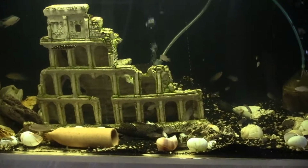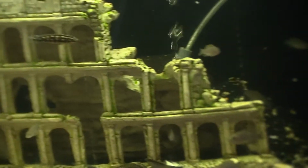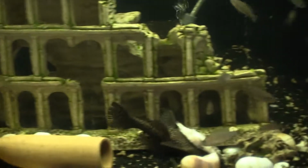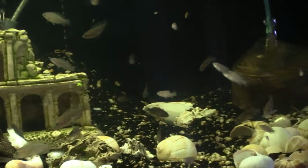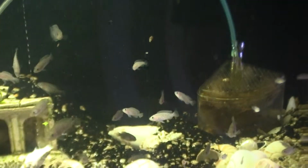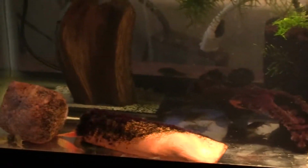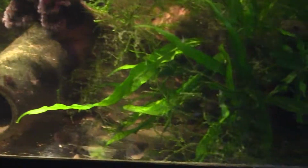Still have my tank of shell dwellers. I've got some transcriptus and plecos and still a lot of multis in this tank. Below that, in a 20 long, I've got what are supposed to be some super red bristlenose and some grow out baby bronze corydoras. It's like everybody's hiding right now. There's a bunch of fish in here.